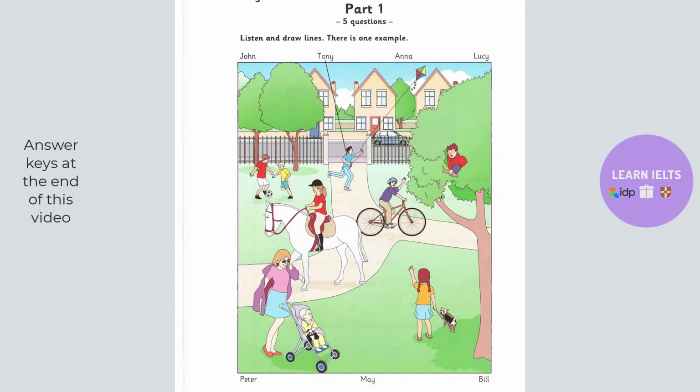2. And the girl with the dog. She's wearing a blue skirt. She's in my class too. Oh, what's her name? It's Lucy. Does she live near the park? I don't know.